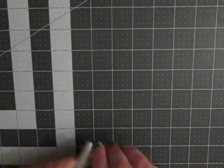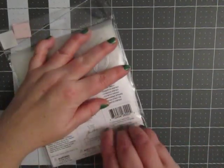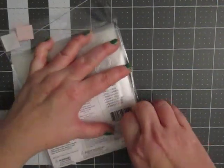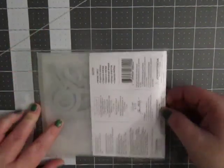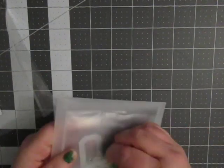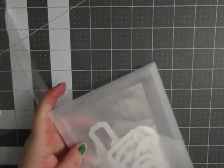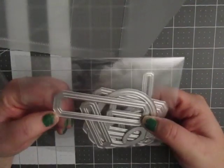Let me see their die real quick. Let me see if I can even get in here. Oh my goodness, my nails are a mess between scrubbing the dishes and wrapping the presents. I have no nails. Okay, let's see. Okay, I don't need that. Why is everything like Fort Knox to get into today? I swear. Oh, and then another package, of course. Okay, well, there we go. We can kind of see it.